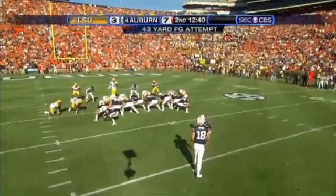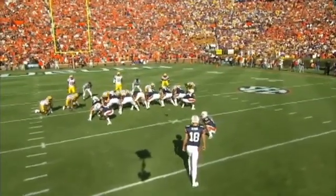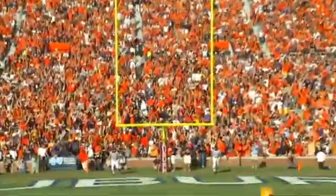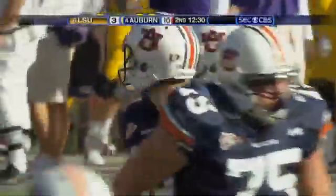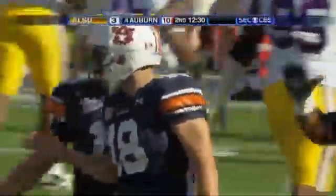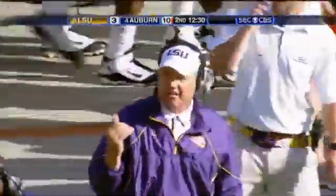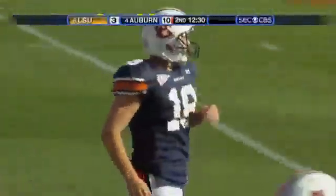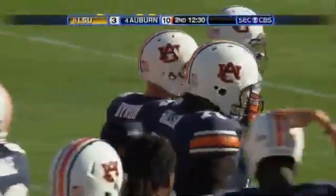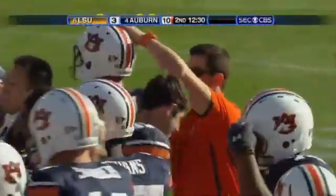I talked to him on the field, Bert. He said he's sore from last week. He kicked so much. Here's the kick, plenty of distance. Knocked that home, and with that field goal, he becomes the all-time Auburn scoring leader, breaking a mark held by his predecessor and good friend, John Vaughn. Wes Byram, leading scorer in Auburn Tiger football history.